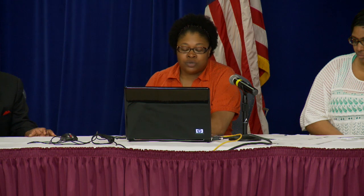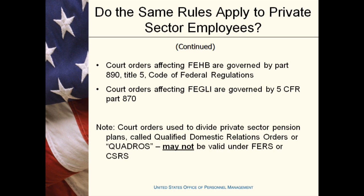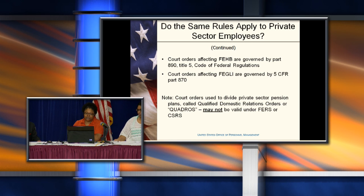A lot of times the court orders that are used to divide private pensions are called Qualified Domestic Relations Orders, or QDROs for short. Most QDROs are not valid under FERS or CSRS, but a court order dividing a federal retirement benefit that is labeled a QDRO or qualified domestic relations order can sometimes be acceptable under CSRS and FERS if it meets the guidelines of Title 5, Part 838 of the Code of Federal Regulations. It has to use the language and meet those rules and regulations before it can be applied to a CSRS or FERS federal benefit. If it doesn't meet those rules and it uses language that is totally from ERISA, court order benefits will not accept that order. So even if it's labeled a qualified domestic relations order, it still has to meet the regulations of Title 5, Part 838 before it will be accepted by OPM.